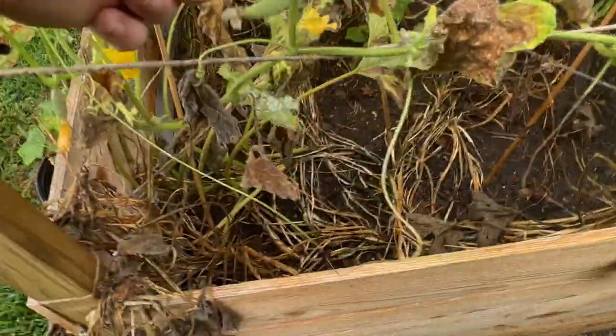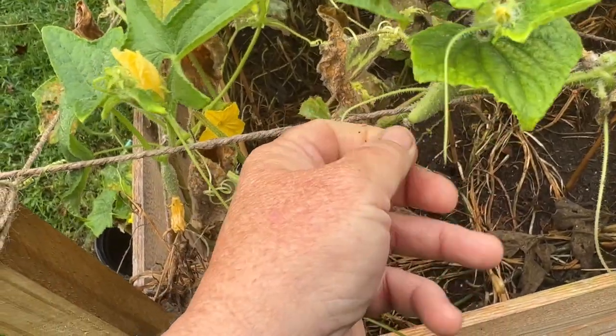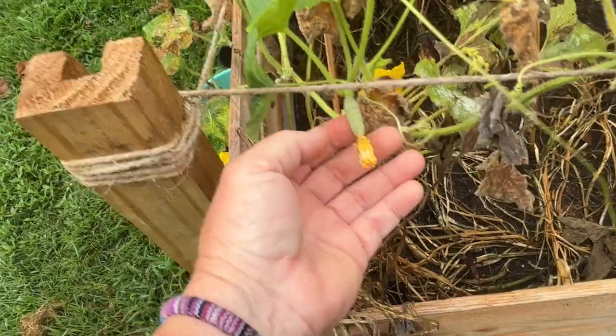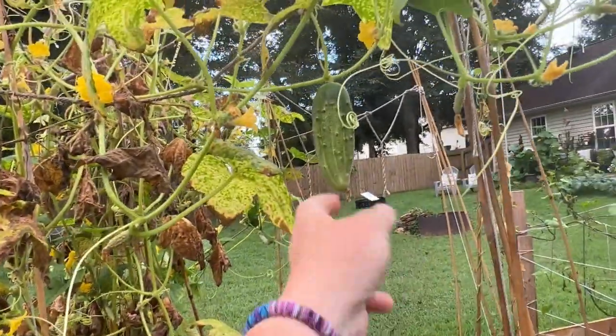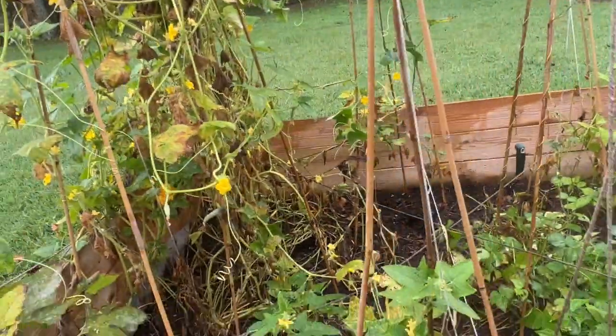And the cucumbers are still going crazy. Also, if you see that blossom hanging on, go ahead and pop that off. They need it for a little bit, but in another day, if it doesn't drop off, go ahead and pull it. Here's another one that's doing well. There's a few that are doing pretty good.